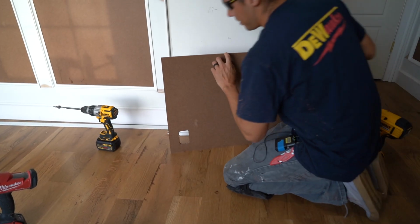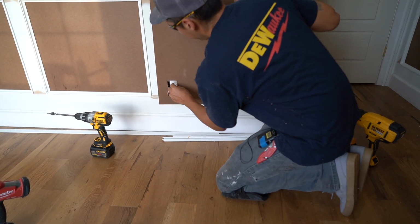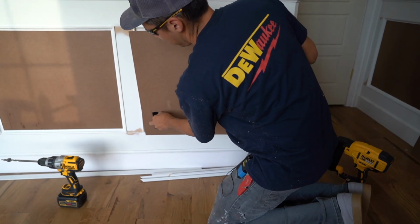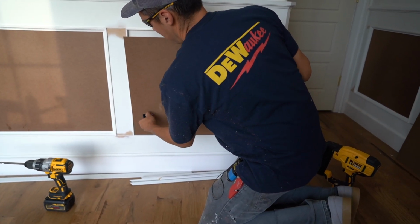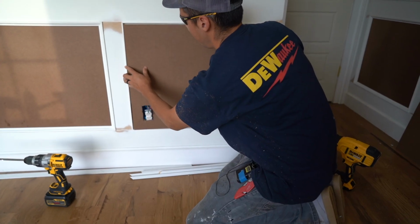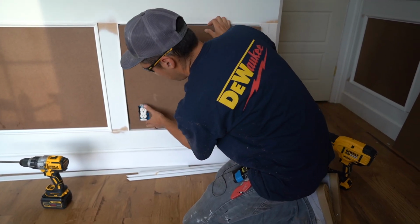And then when you drop this thing in, just be careful that you don't get that glue on the outlet. So I just pull it through at an angle. And then you also don't want to get that glue on any of the wainscot itself.